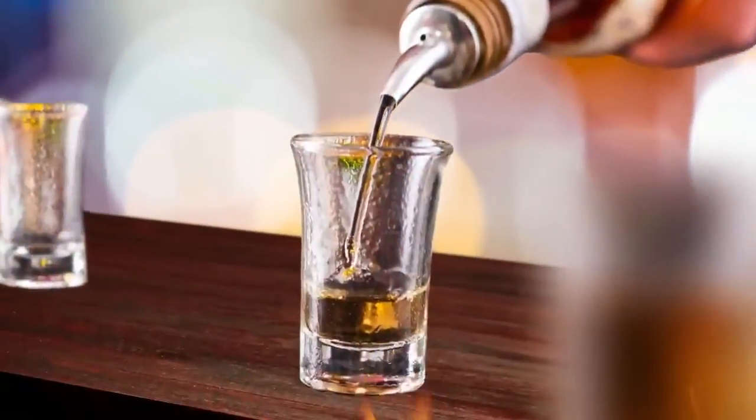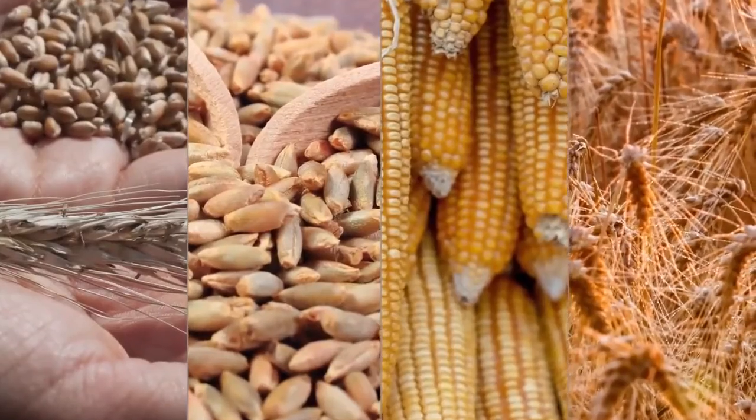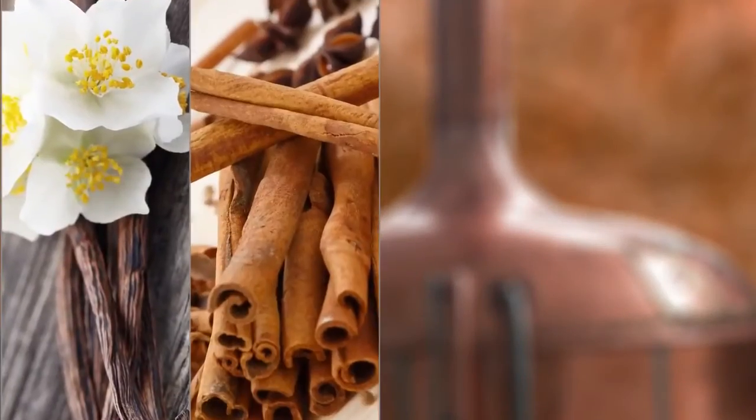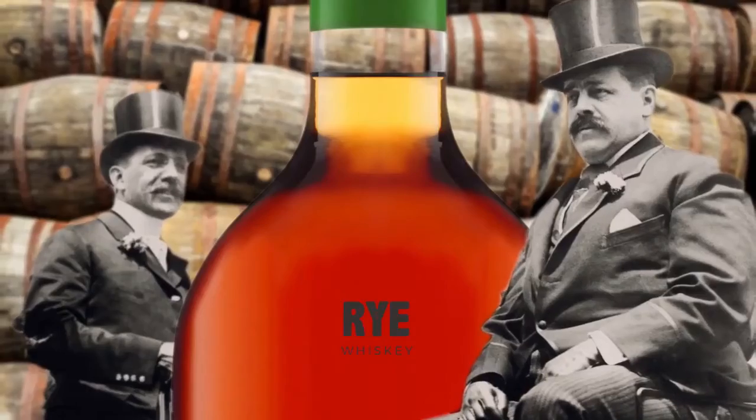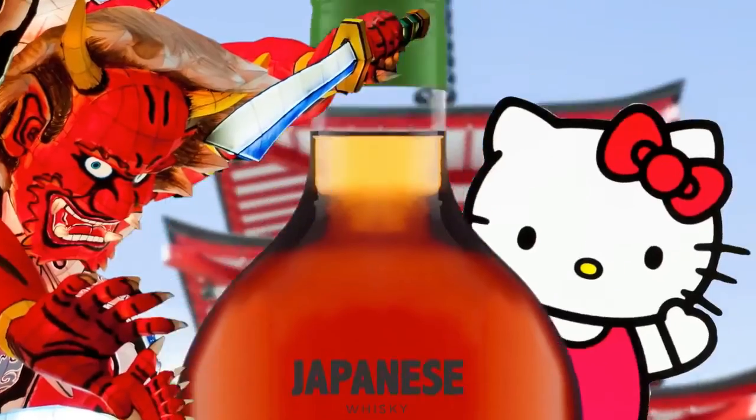A type of whiskey can be determined by two things: the country of origin and the grain used in the distillation process. Different grains and production methods create different tastes, from sweet to spicy and from smooth to smoky. Types of whiskey include bourbon whiskey, rye whiskey, Scotch whiskey, Irish whiskey, Canadian whiskey, and Japanese whiskey.